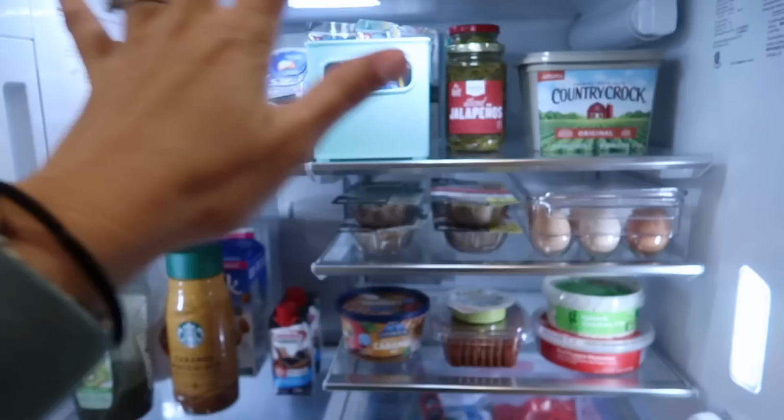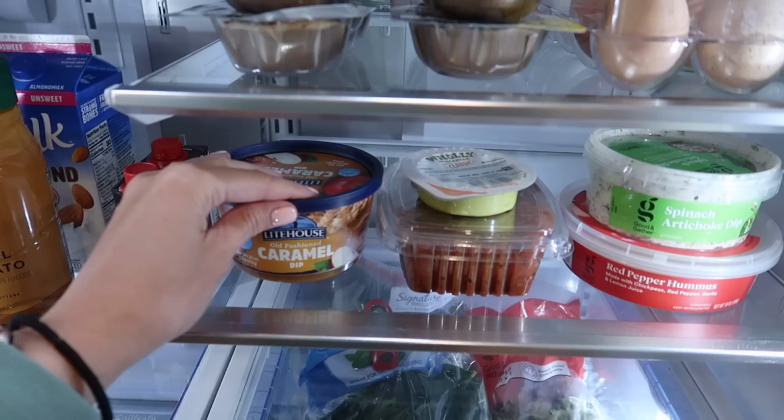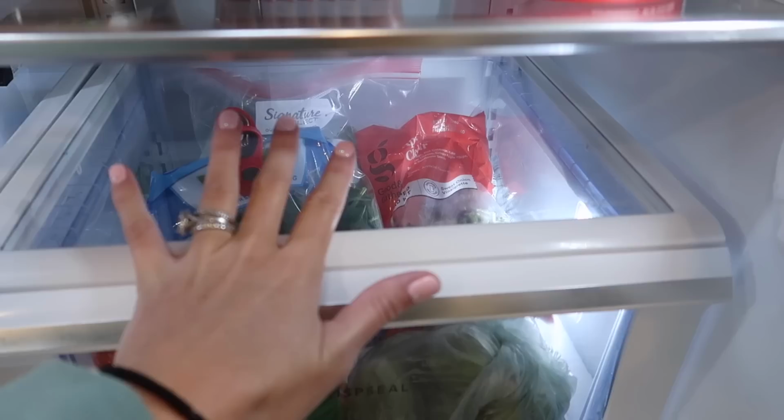And then you guys saw everything else in here got all nice and organized. We have eggs. These are dips, salsas here. And then I have a free space here, which is great for when you have leftovers. It's nice to have a dedicated space. And then this is where we keep the milk, the orange juice, green juice, iced coffee, shakes and whatnot. And then here we have more of our dairy, so our yogurts.